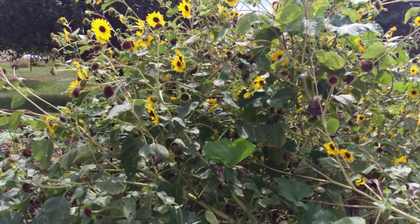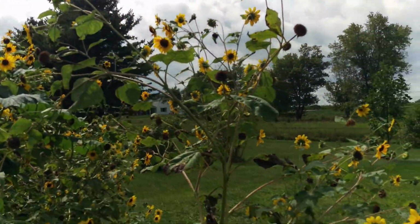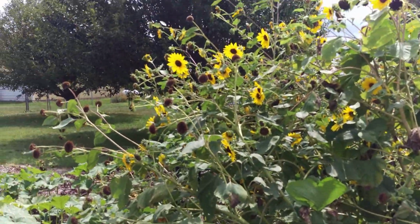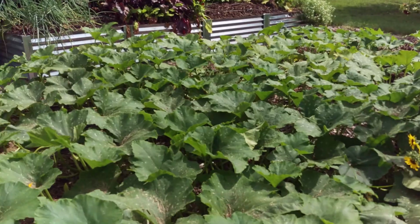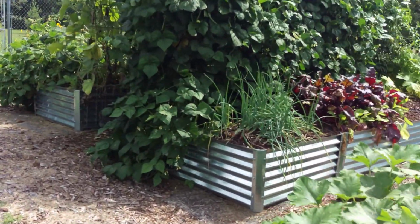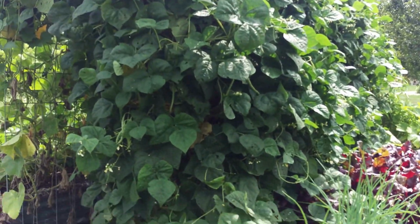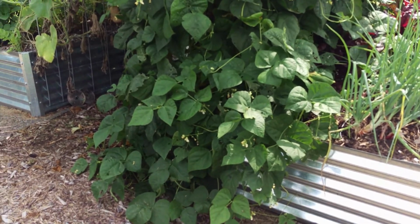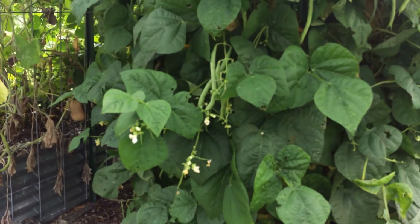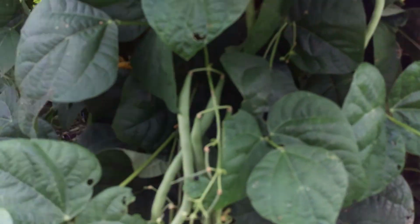Sunflowers are planted here as both a windbreak and an attractant for the pollinators. Currently the goldfinch are busy tearing them apart to get seeds out of them. On this end of the raised bed you'll see that pole beans not only climb up the arbor, they come down the side of the beds and cover the ground. An idea of the number of beans that's in this arbor.